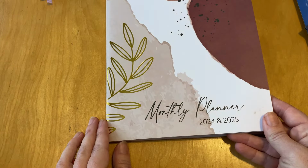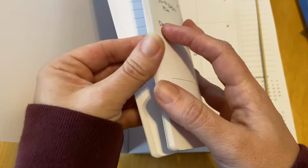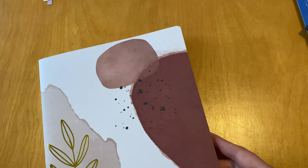This is a 2024, 2025 planner. So we've got all of these pages extra that we're not going to use. So since we're traveling light, honestly I'll probably just take a knife and cut out all these pages, because weight matters and I don't want to carry anything that I don't have to.